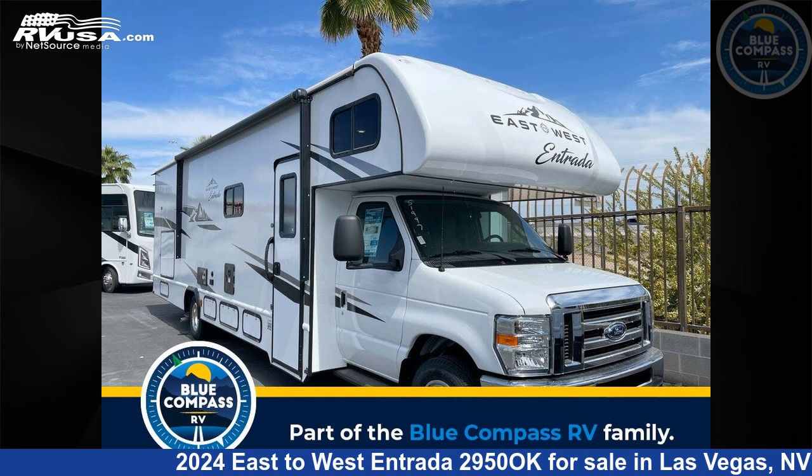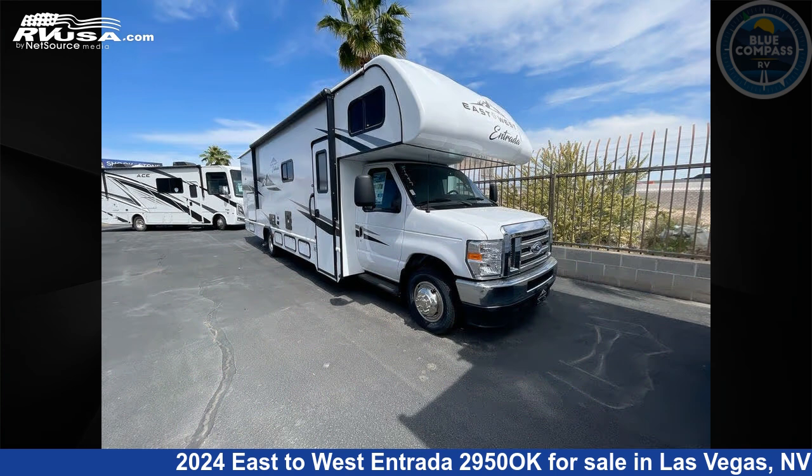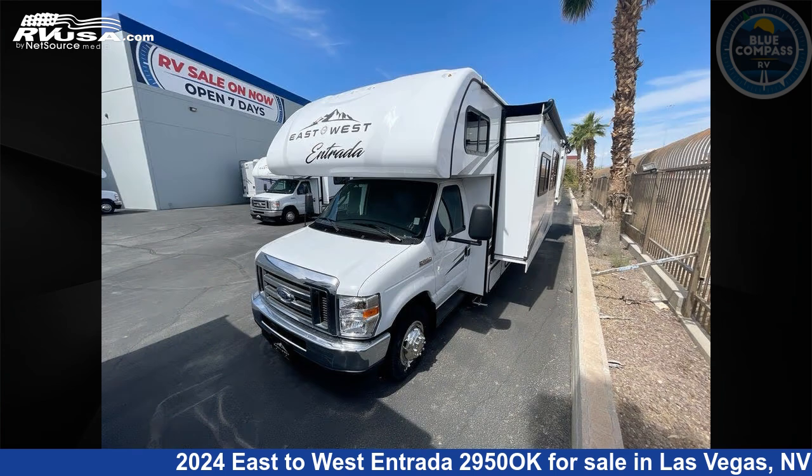This 2024 East to West Entrada 2950 OK is a Class C RV. It is located in Las Vegas, Nevada, 89122 and is offered for sale by Blue Compass RV Las Vegas.